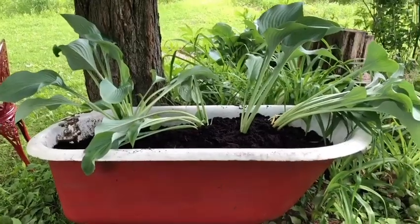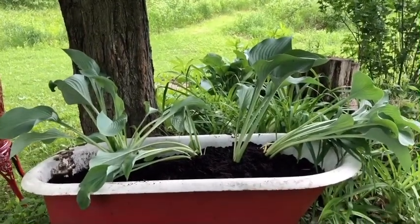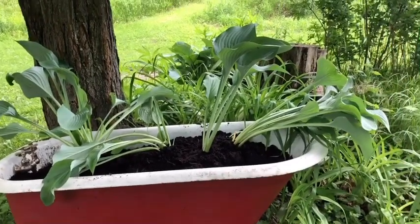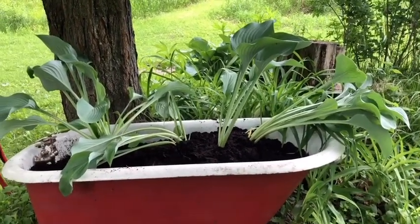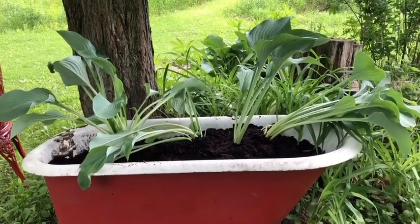So I still gotta water them in, which I'll do. And they're a bit floppy right now because I just ripped them out of the ground. So that's what it looks like, and they'll get fuller as the summer goes on. I'll probably put some other stuff in there, but this is what it looks like.